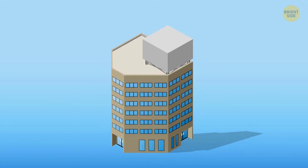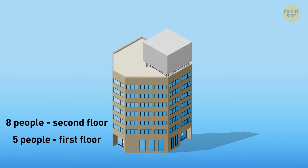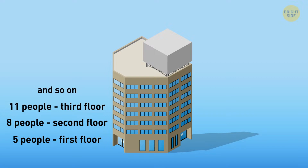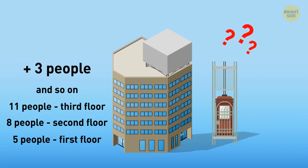A famous hotel has 7 floors. 5 people are staying on the first floor. 8 people are staying on the second floor. 11 people are staying on the third floor, and so on. Each next floor has 3 more people living there than the previous one. Which floor calls the elevator most often?